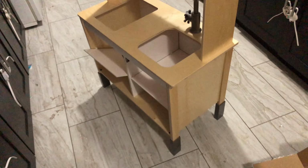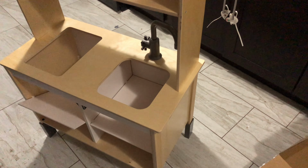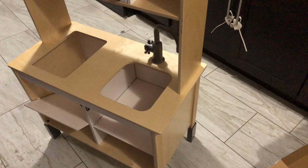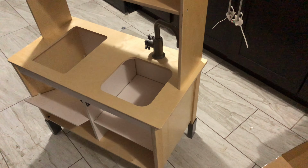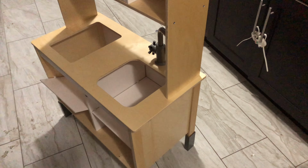Excuse my floors. I spilled a little water earlier when I was cooking, so it's a bit messy. But this is the kitchen. I think I have like 6 more steps and then I'm done and then I'm going off to bed. But it's coming out really cute and I can't wait for her to see it tomorrow.